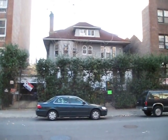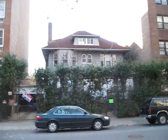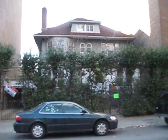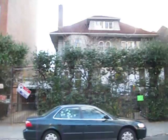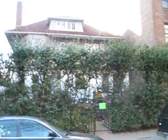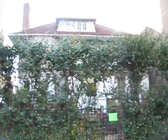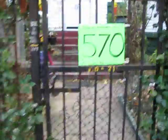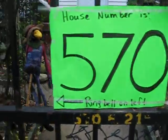So this is November 27th, 2010. I'm Richard, and this is probably going to be the last Thanksgiving we spend at our childhood home. So I wanted to make sure to get a little video run through the whole place. So this is the 15-20 foot fence my dad put up, 570 East 21st Street.